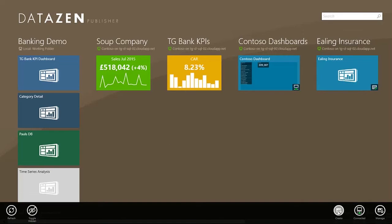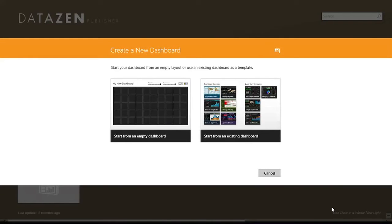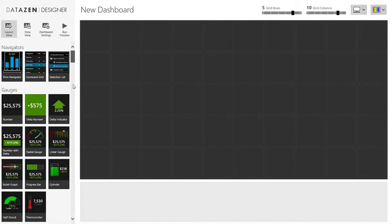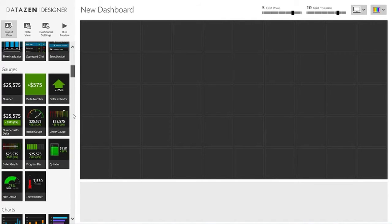I can create it based on an existing view, or I can create one from an empty palette. Just wait for that to come up. There we are. The list of visuals here on the left-hand side represents the full list of what we can work with, and we need to work within this group. There isn't really any way of extending it within Datazen apart from maps.